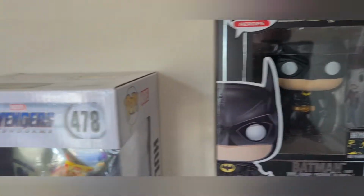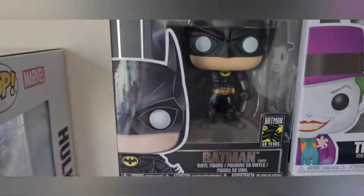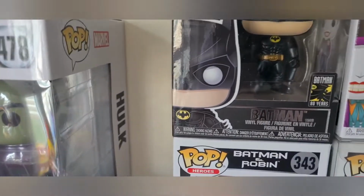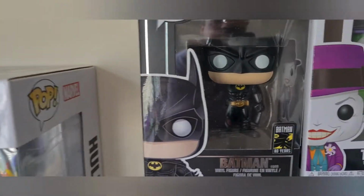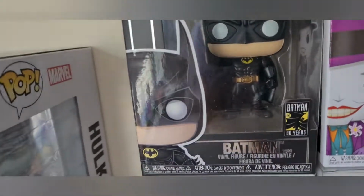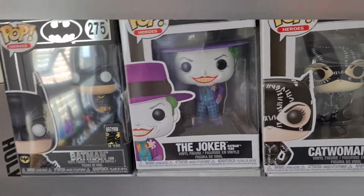These Batmans that I'll show you now in this line. You won't see a Batman for the next 3 pops, but the last 2 pops on this row were ones that I have got very recently. But this pop I absolutely love. It's from the original film and goes well next to the Joker that we got from the very same film.